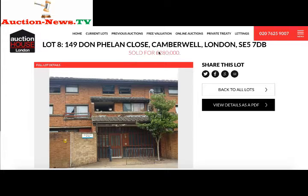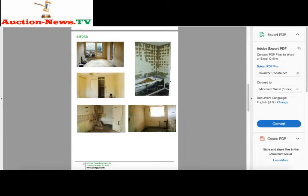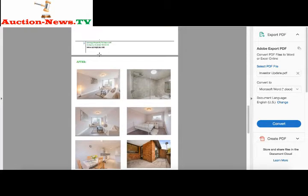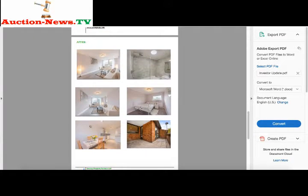So in the end, we actually purchased this for £290,000. You can see here, this is how the flat looked in a pretty good condition after we cleared it out. Before we cleared it, it was disgusting. It had cockroaches, and it was full of junk. So we had to clear it out, and we did a refurbishment on this one, and this is how the flat looked after refurbishment.